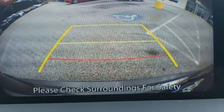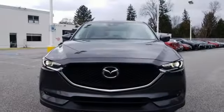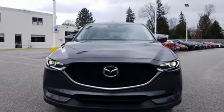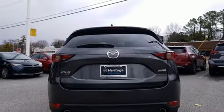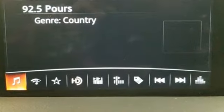Inline four-cylinder engine, heated leather bucket seats, external memory control, auto-dimming rear view mirror, dual zone climate control, power heated mirrors, voice activation, power sliding and tilting sunroof, doors and push button start proximity key, and automatic transmission.